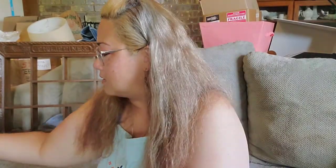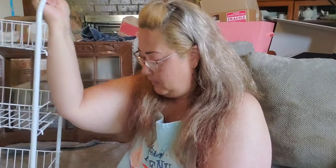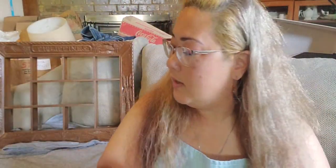And then this cart that we got actually from the hoarder house. Again, if you saw my last video, that'll make more sense. But we were going to use that in the shop for something. I think that's going to become my shipping station, because it's on casters. And if I need to move it anywhere, I can, but everything will fit on there, I think.